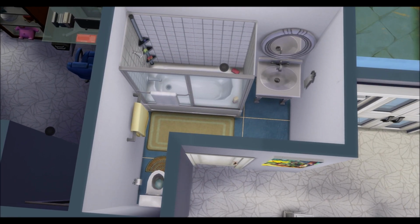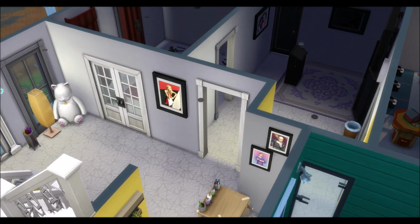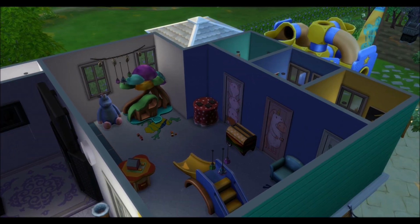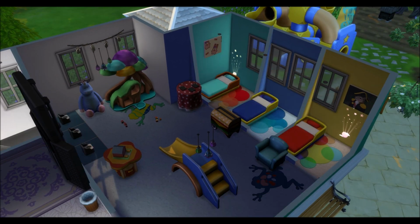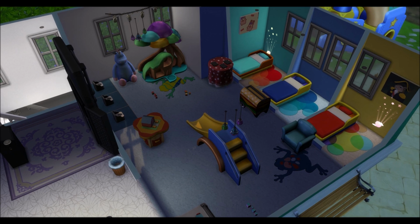We have the downstairs toilet, not particularly exciting. And then over here we have the toddler area. Obviously we're going to spend a lot of time in this space. I'll just bring the walls down. So again, this was a thing I had to expand because obviously toddlers are a big part of this challenge.